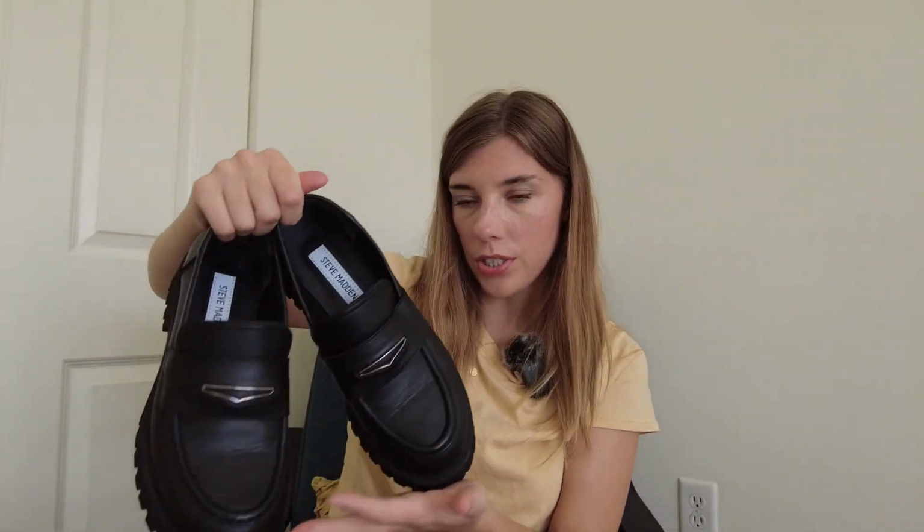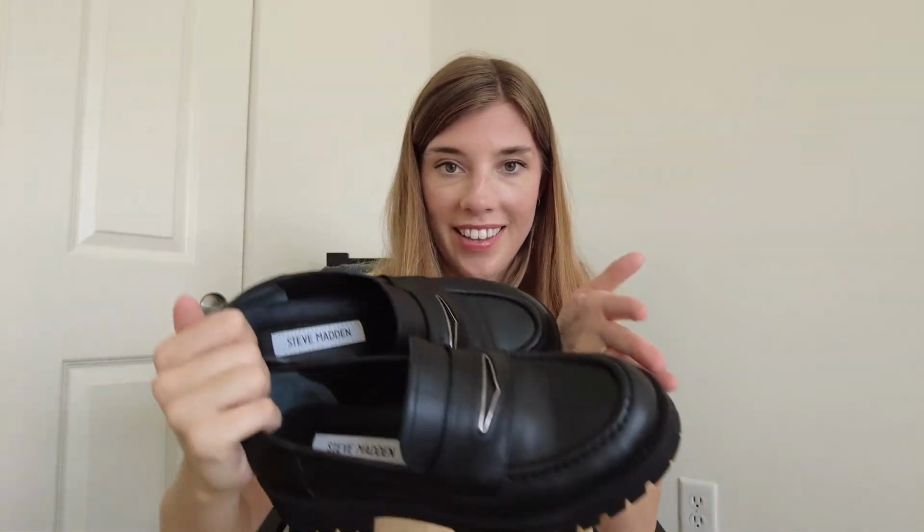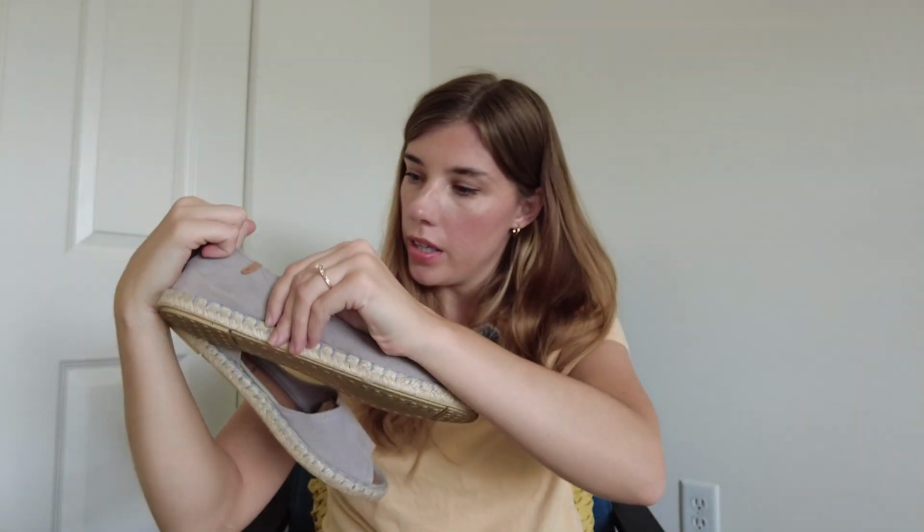And then this next pair I think are so fun. I hope these are still going to be trending again this fall, but this is a pair of chunky loafers from Steve Madden, and they look in pretty good condition as well. These are a size 38, so that's probably like a 7.5, maybe 8. I will have to look up Steve Madden's conversion, but yeah, I thought those were super fun.